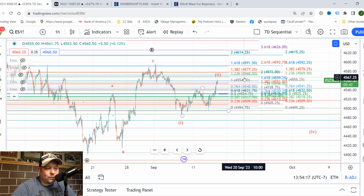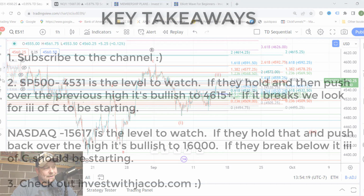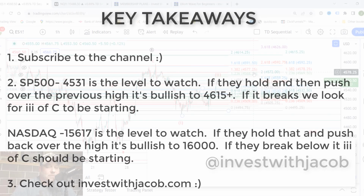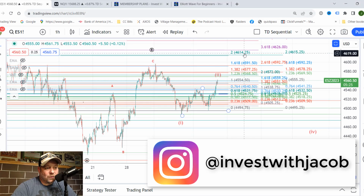Key takeaways for today: we have very clear parameters on the ES. 45.31 is the level to watch. If they break down through that, the C wave down is starting to take shape. However, if they do hold that level or 45.40 and push back over the 45.70 area, that would be very bullish, and we'd be looking to 46.14 first, then a pullback, and then up towards 46.60 to complete the diagonal.